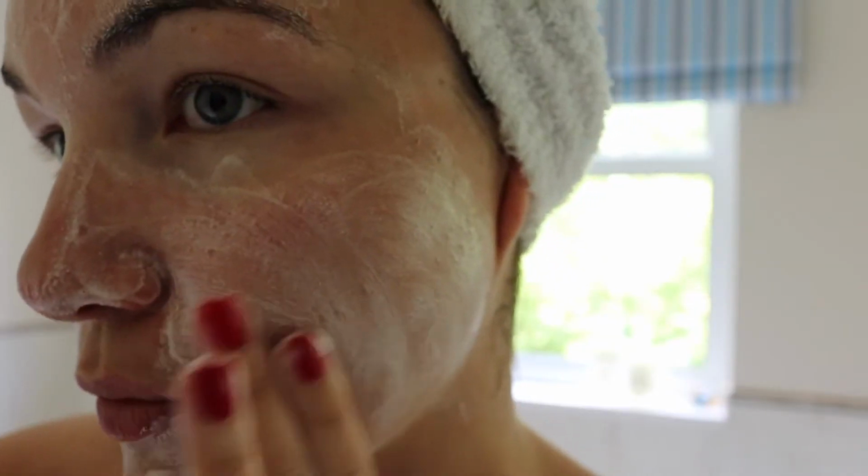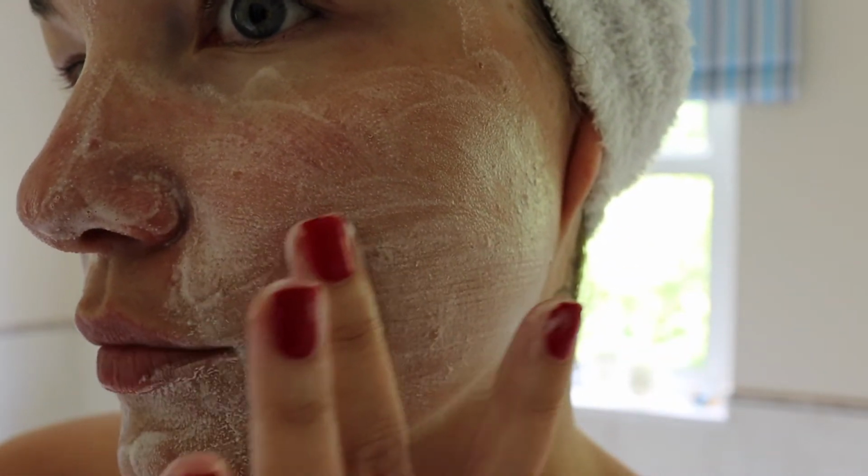It foamed up really easily, and it did feel like it was giving my skin a really good clean. You can use it on your eyelids and under your eyes, and it caused absolutely no irritation on my eyes, which is really good. Again, it smells quite nice as well, this one, and I really like products that smell nice.